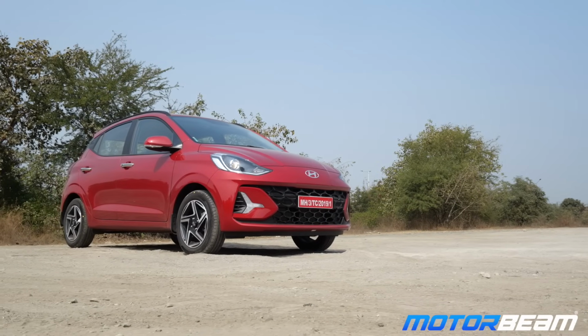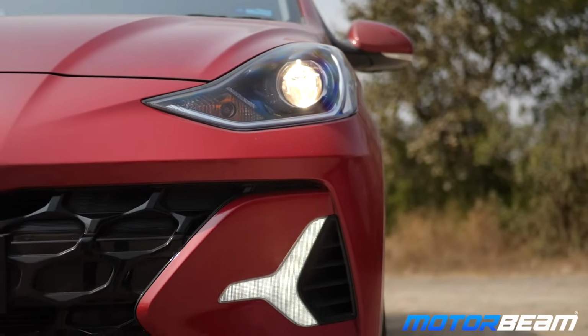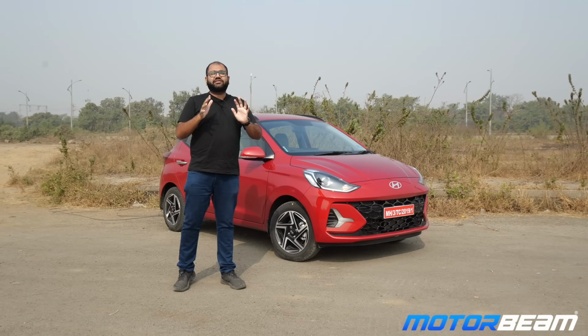In terms of cosmetics, of course, a few things have changed. You get redesigned alloy wheels, you get a new bumper and some new lights over here. That's about it. Hyundai has removed the fog lamps from the Grand i10 NIOS. At the rear also, there are some minor changes here and there, but overall the fundamentals of the car remain the same.